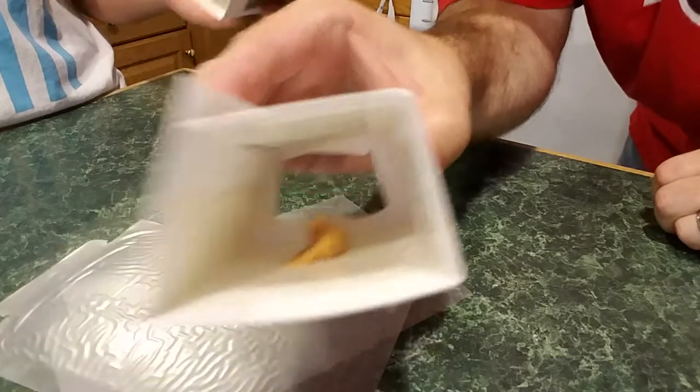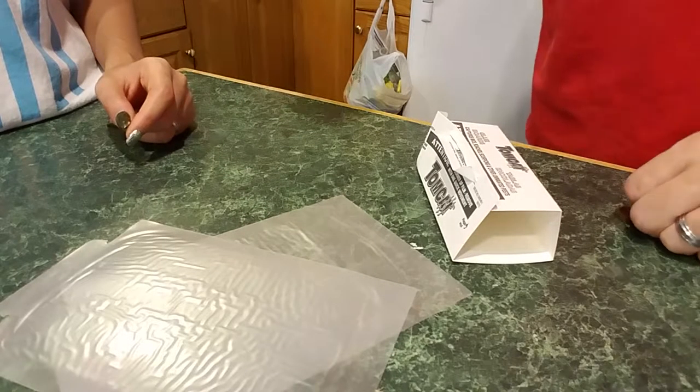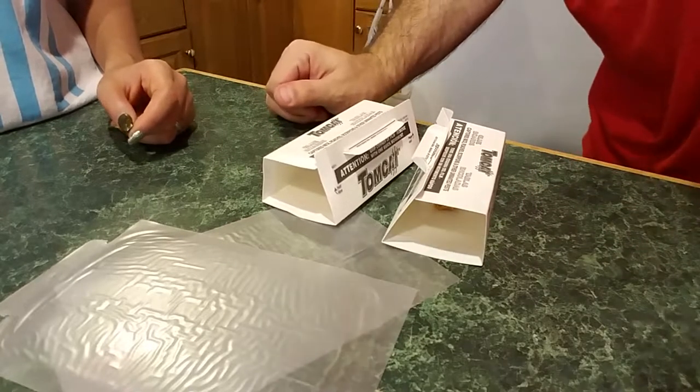See the peanut butter? Yummy. Honey, you want to lick it? You try first. Alright, traps are all baited. Let's go ahead and put them somewhere.